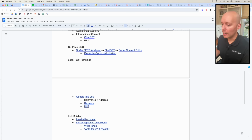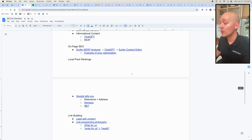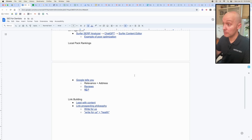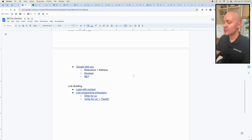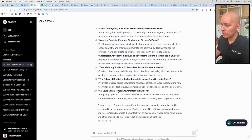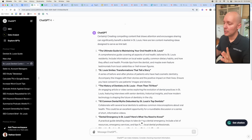And so that's basically it as far as the local pack rankings and all the other elements that I've described so far. The last piece of this puzzle is link building. I could dedicate many hours to link building, and I do in my training, Gotcha SEO Academy, but there are a couple of key philosophical elements you need to consider. Number one, as I showed you before, lead with content. When you go out and start trying to acquire links, it's much easier to get links when you are promoting a content asset as opposed to just promoting your homepage or a commercial page.